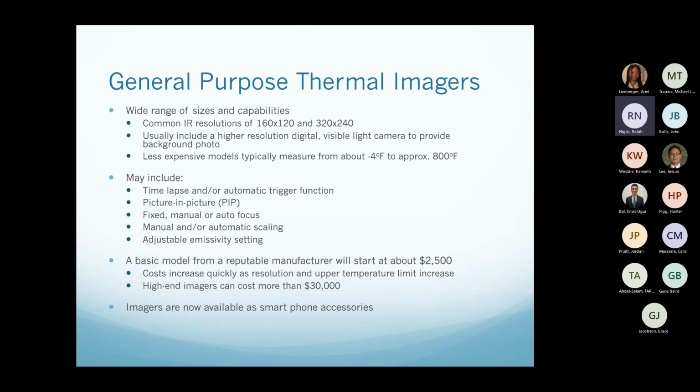Adjustable emissivity settings are very common. A basic model from a good manufacturer will start at about $2,500, but costs can go up very quickly as resolution and the upper temperature limit increase. Higher end imagers can cost many thousands of dollars or more.